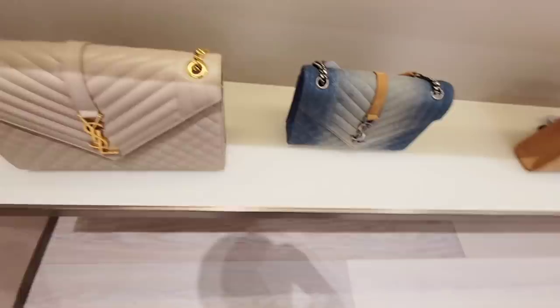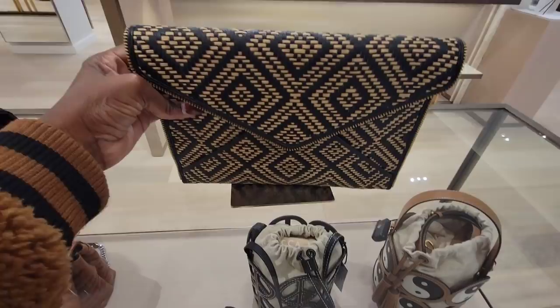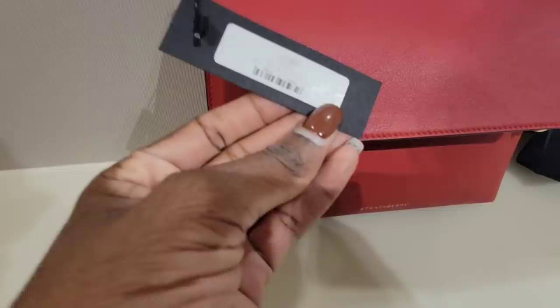They also had Rebecca Minkoff in some very, very nice colors that I have not seen before. Yeah, and this one is just under $300. I like the fact that they paired that blue with silver. I've also never seen this style of Rebecca Minkoff before. I think this envelope pouch was really, really nice and well made too. Here is Strathberry. I used to love Strathberry a whole lot. I still love the design aesthetic of it, but I'm just not as crazy about this brand as I used to be previously.